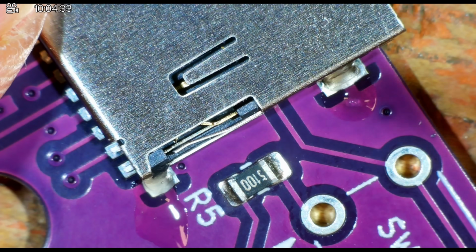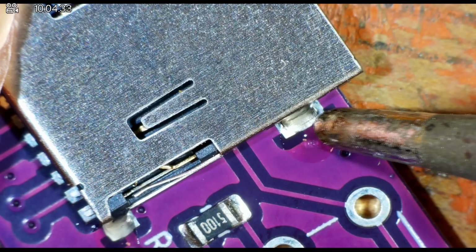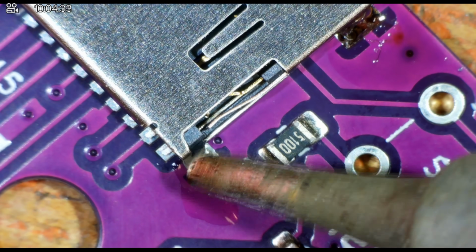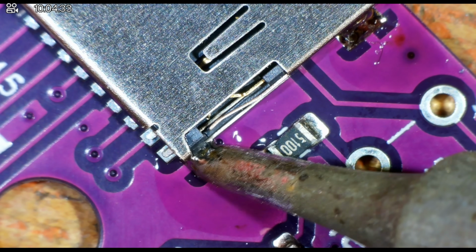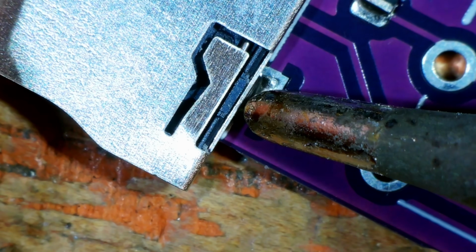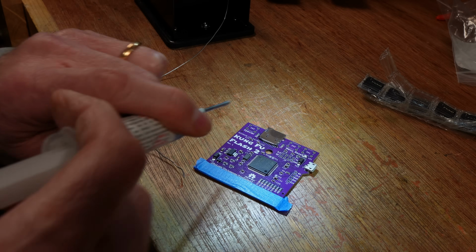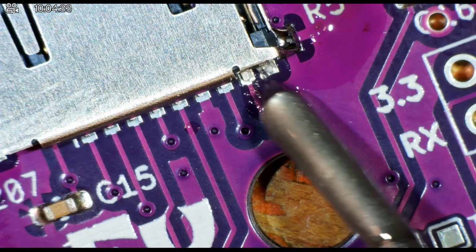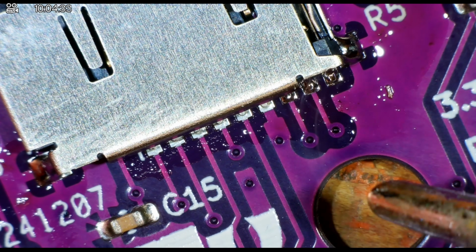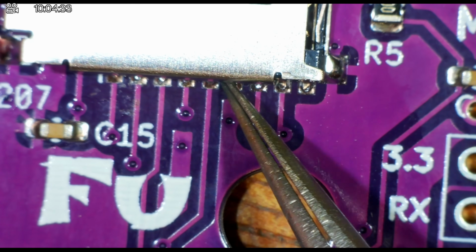Holding the slot in place, I solder one mounting leg, taking care to make sure the solder flows onto the pad and up onto the side of the slot casing. Another blob of solder for one of the legs on the other side, and it's secured. I can now solder the other legs. And then the pins one at a time. A quick inspection and a prod with a pair of tweezers just to make sure.